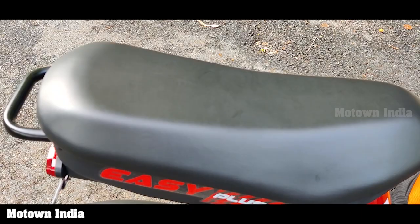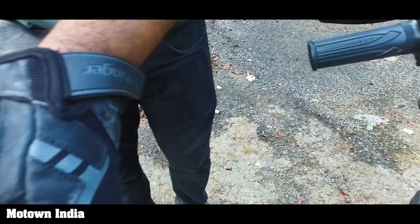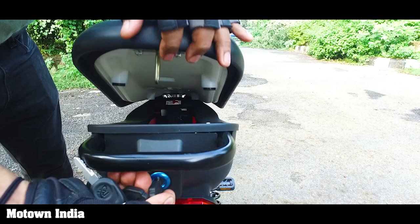Let me show you what the other key is meant for. Now this key is meant for the rear seat to open up, that's it. And it opens up quite easily.